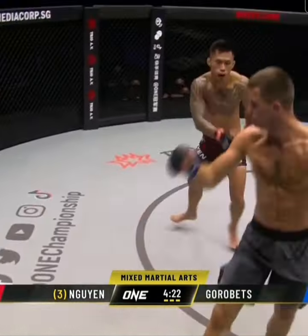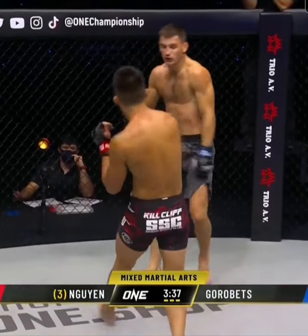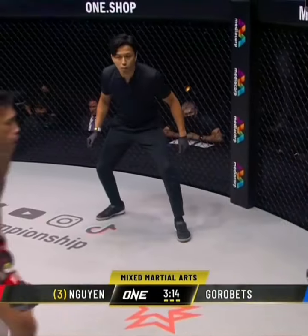He's not letting that emotion get to him. Leg kicks are still there for Nguyen. I like those hands up, especially that first five is gone. Is Kirill GOROBETS for the picking? He shoots in a slow double leg, escapes easily through the back. Martin looking for the right time. Saw that one coming as well.